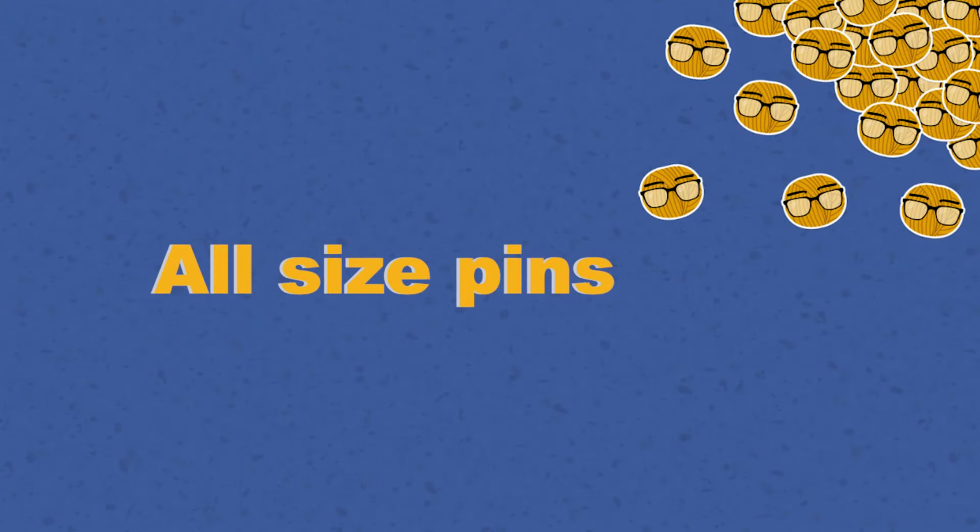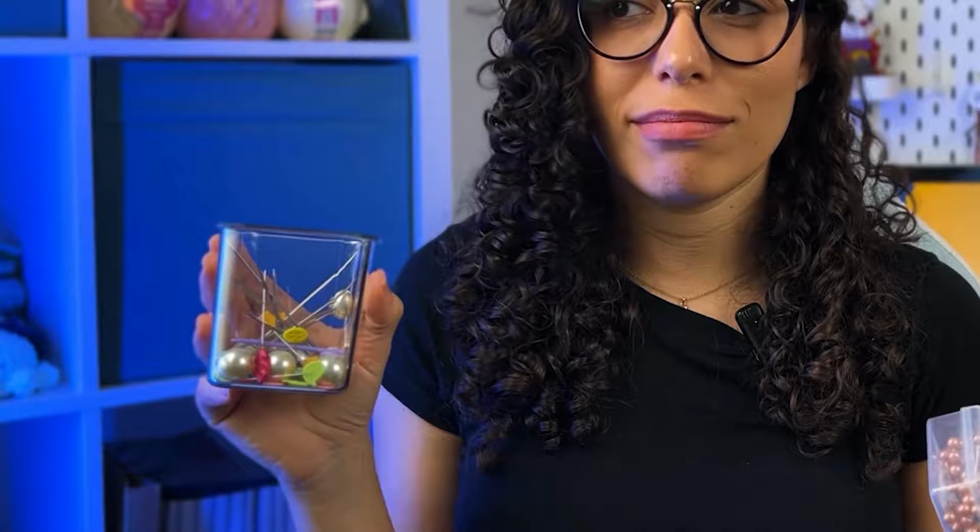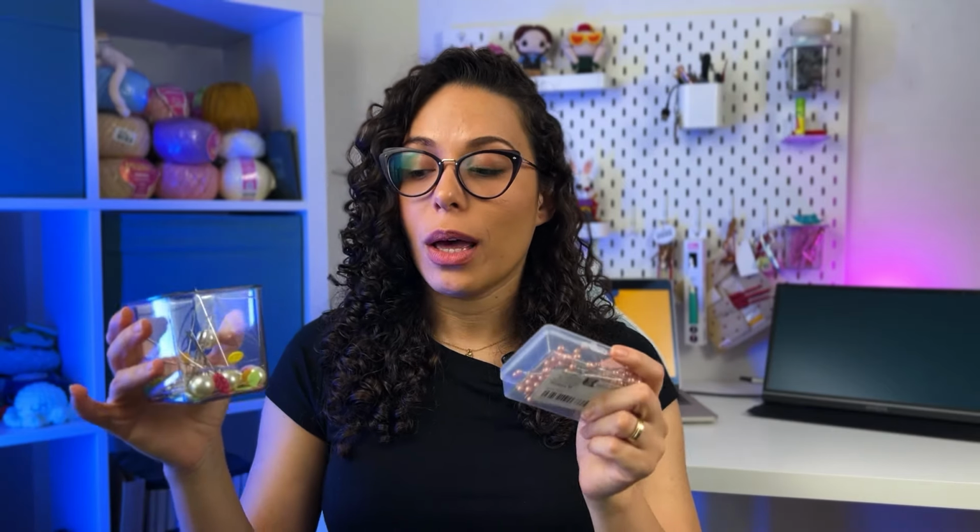Accessory number 2, all-sized pins. I cannot emphasize enough how much I love pins. And this box is a little bit empty because I'm crocheting a whole collection of amigurumis that I cannot tell you about right now because it's still a secret project, but okay. And the amigurumis are all pinned. So I just have a few here with me right now, but I have pins of lots of different sizes because they serve different purposes as well. And these things are usually so cheap that I recommend you have a couple of different sizes with you.